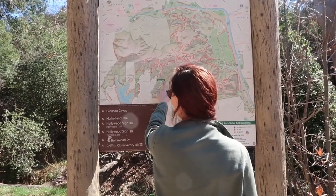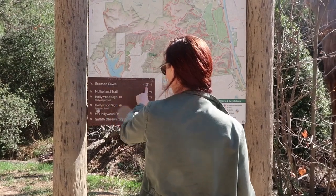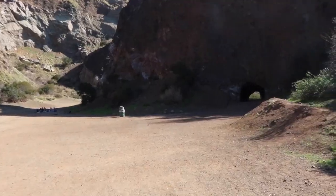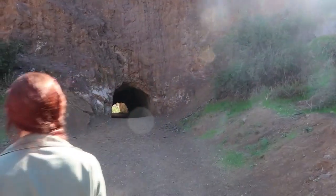We're here. Our car's here. Okay. We need to go this way. Bronson Caves, 0.3 miles. That's not that bad. The Bronson Cave is actually a tunnel. Not a cave at all. You just have to shoot it from the side right here.